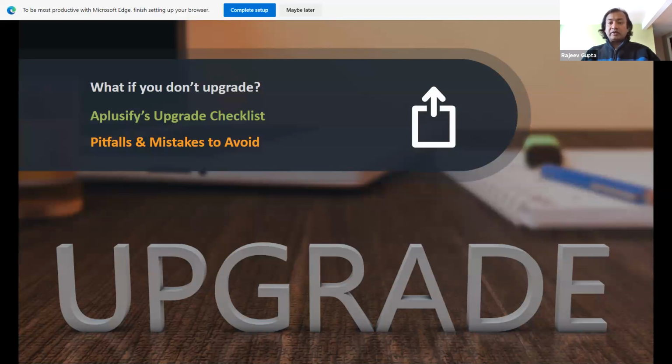And generally, Salesforce makes these changes over the weekends, 2 or 3 weekends, and those emails are sent to the Salesforce admin email that you have. So those emails are useful to watch.